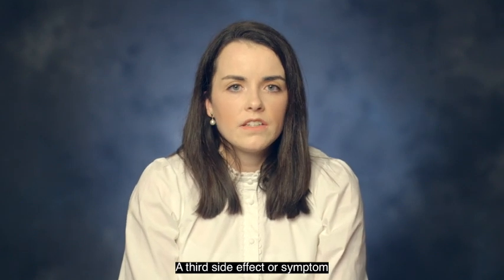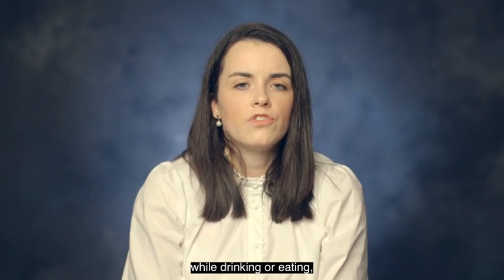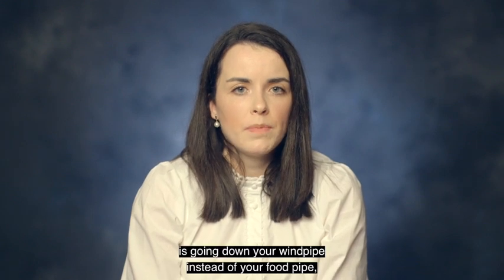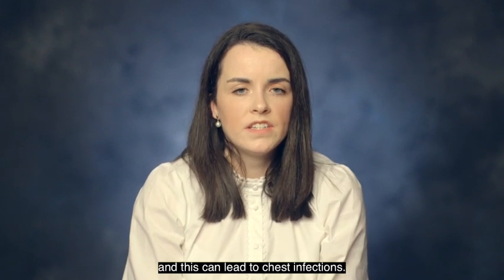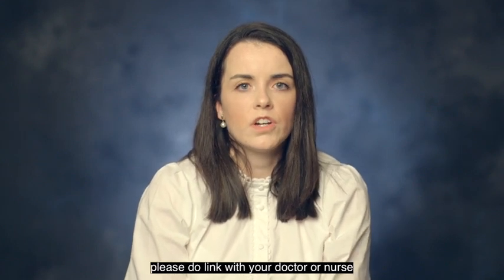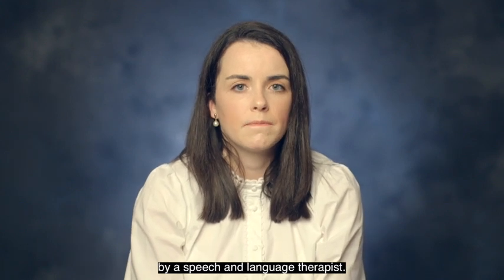A third side effect or symptom could be swallowing difficulties. If you notice that you are coughing while drinking or eating, it could mean that your food and drink is going down your windpipe instead of your food pipe, and this can lead to chest infections. If this is happening to you frequently, please do link with your doctor or nurse, as you may need to have your swallow function assessed by a speech and language therapist.